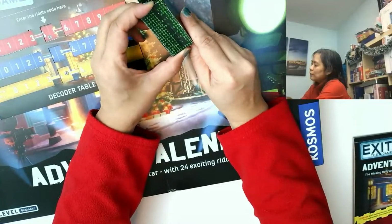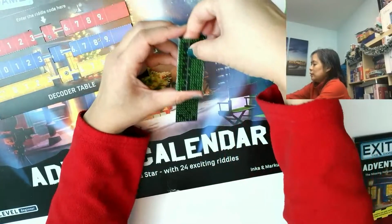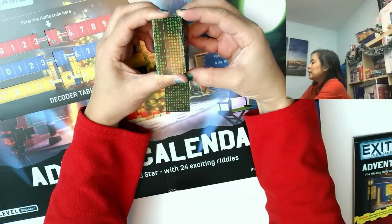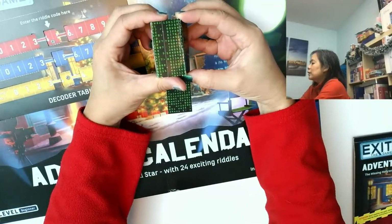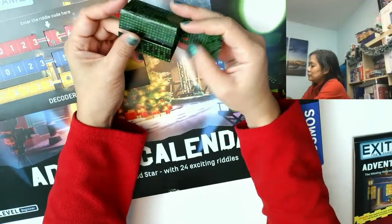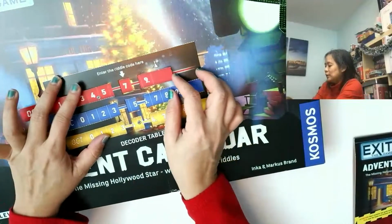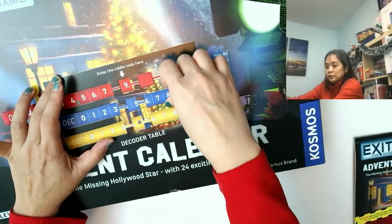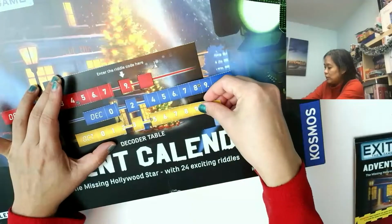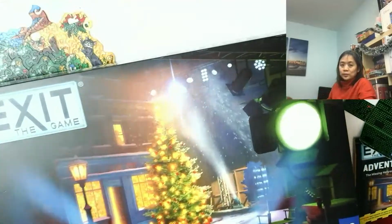Aha! This way. There we go. 9, 2, 3. I like that. So that will be a legitimate solve. Let's see. 9, 2, and 3. All right, let's flip it over, go back to the doors.